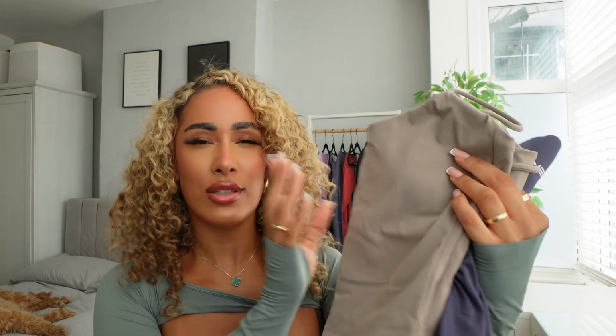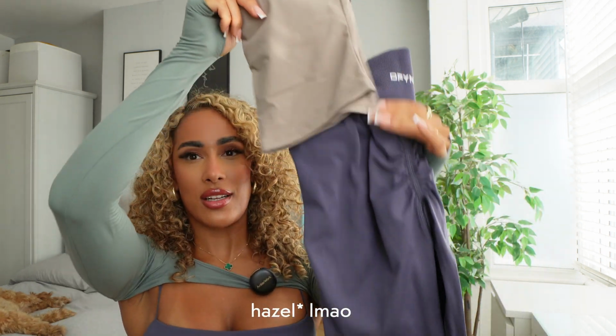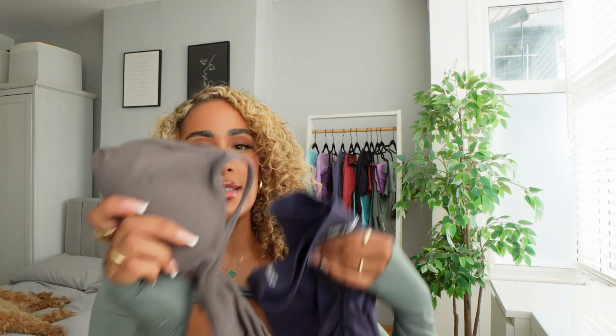As for color combos, I think that this navy, muted shade of blue looks so nice with any type of nude, camely color. I think this is mocha or latte or something like that from the Origin collection. Such a slay. I also think it would slay with truffle.